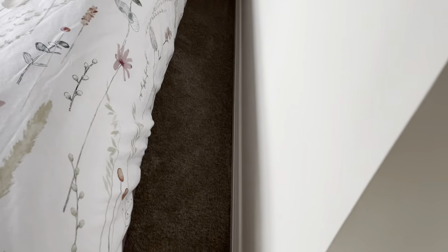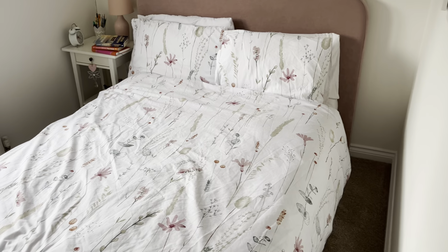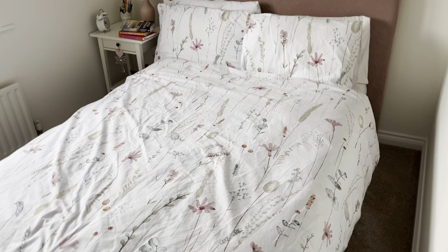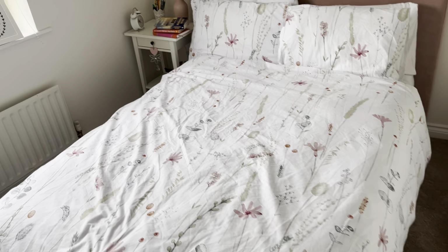The bedding is from Dunelm. Sorry, it's a little bit creased because I took it out of the washing yesterday and I just can't be asked to iron bed sheets. But anyway, bedding is Dunelm. The mattress is IKEA, really comfortable. I think it's the Valavag one, very comfortable.